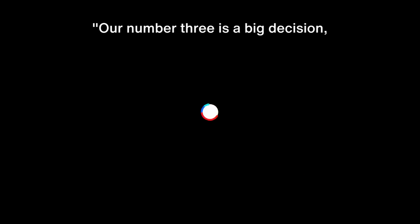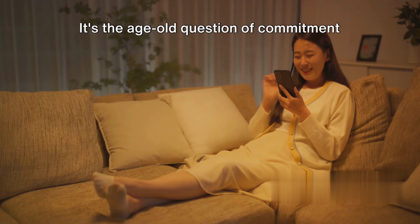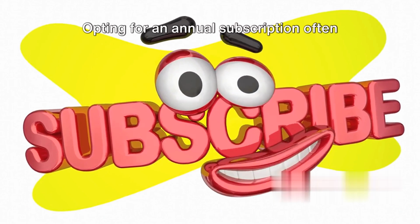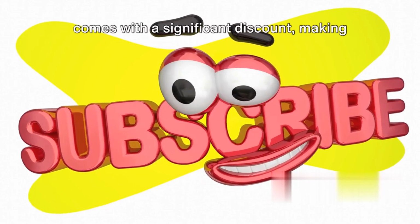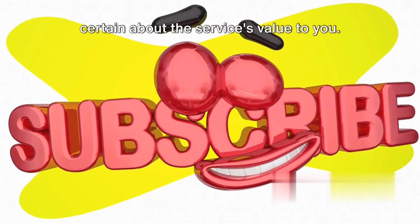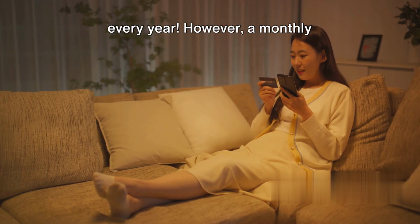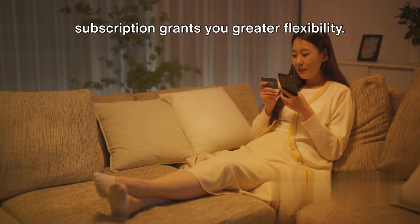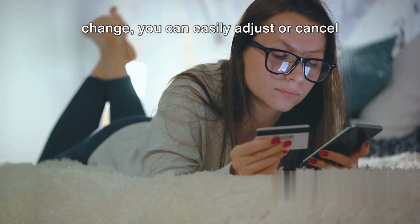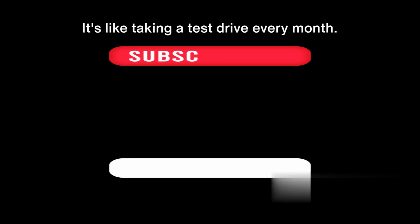Our number 3 is a big decision, choosing between annual and monthly subscriptions. It's the age-old question of commitment versus flexibility. Opting for an annual subscription often comes with a significant discount, making it a cost-effective choice if you're certain about the service's value to you. It's like getting a few months free every year. However, a monthly subscription grants you greater flexibility. If your needs or financial situation change, you can easily adjust or cancel your subscription without losing too much. It's like taking a test drive every month.